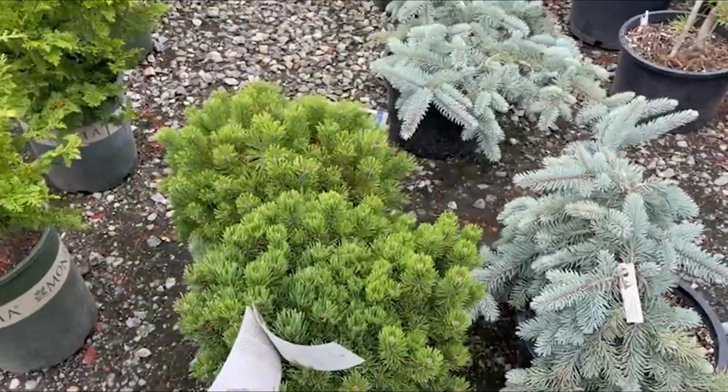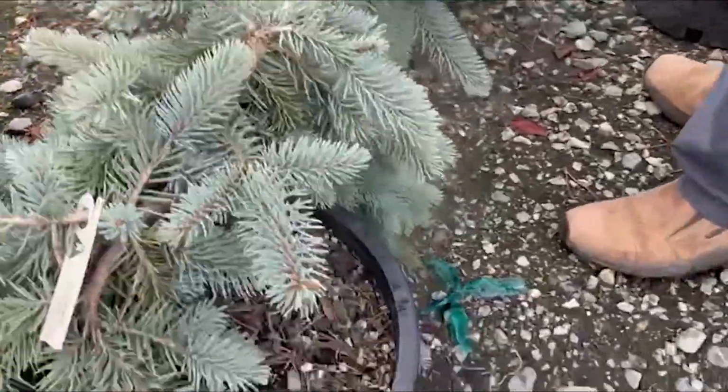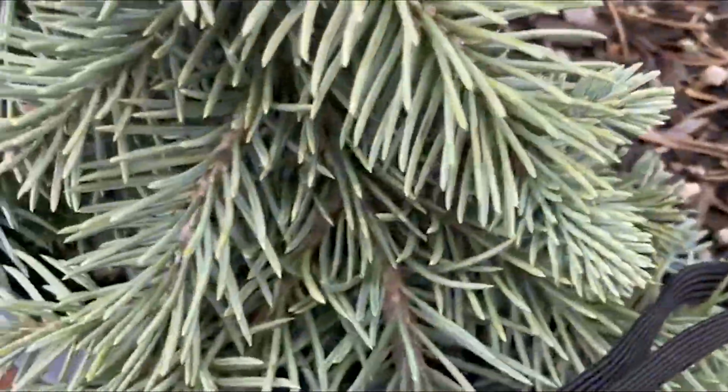So more Colorado blue spruces, Cummins. So growing flat on the ground, it might mound up over a period of time to a foot to 2 feet as it grows.